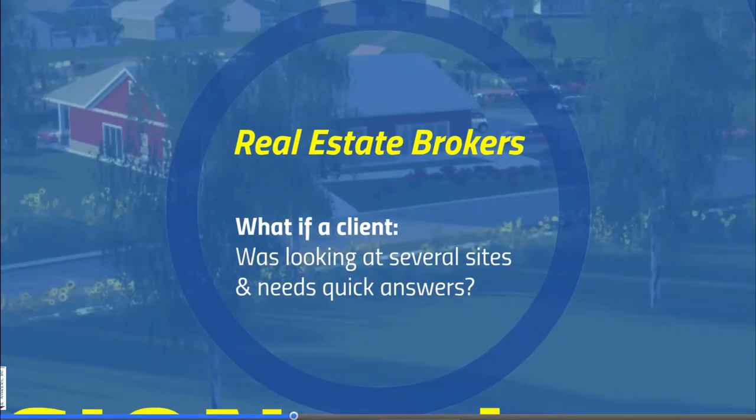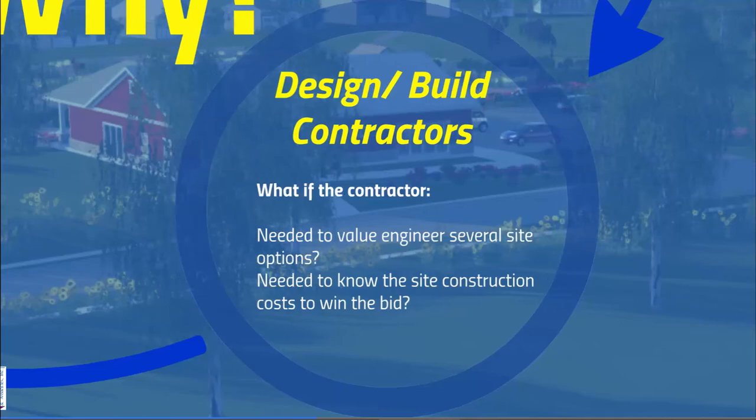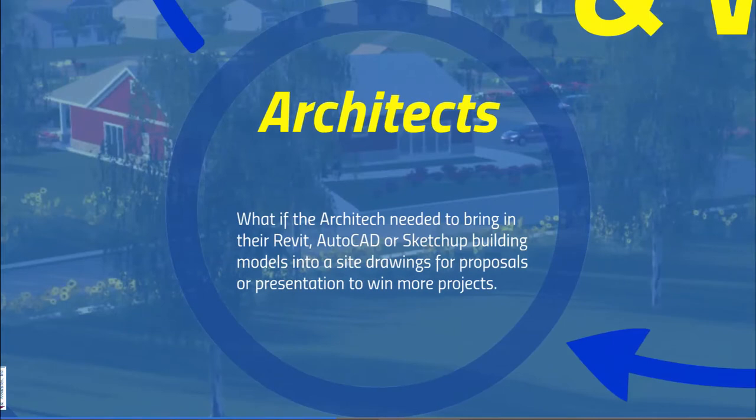Real estate brokers, several times a week we have different real estate brokers coming in with clients that are looking at several sites. They need some quick answers and they need to know, will this site really work for us or not? And we're able to do that with the programs that we have available now. Design build contractors, they're always looking to value engineer sites. And what we can do with the 3D models is, with the bid, submit a 3D rendering of the site along with the bid for the project.